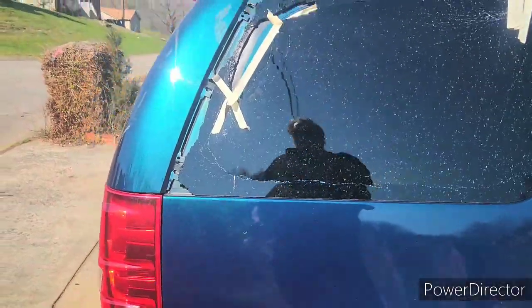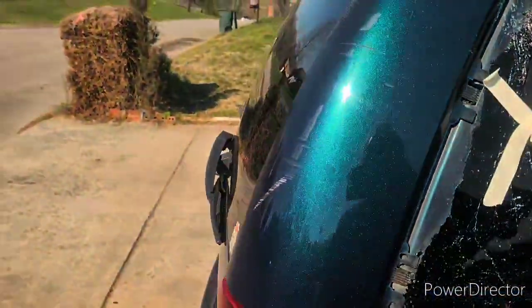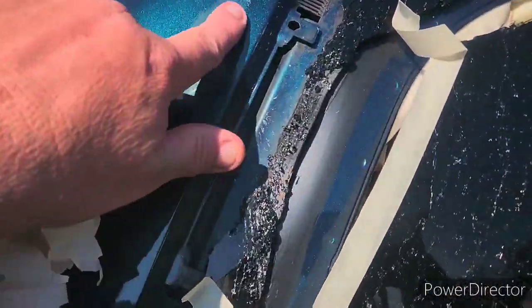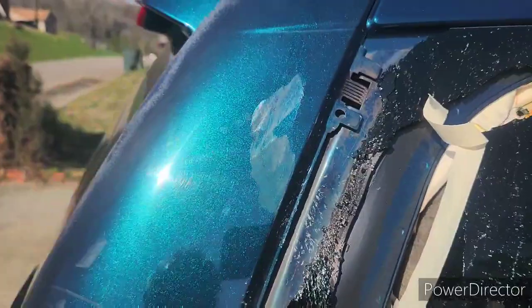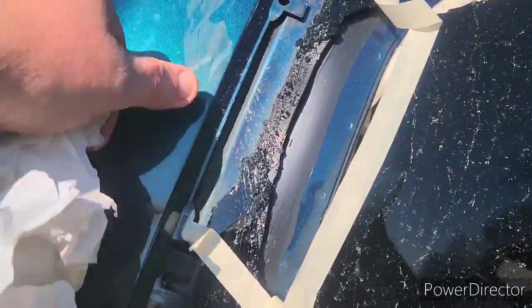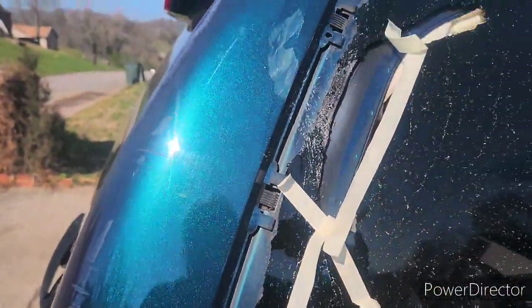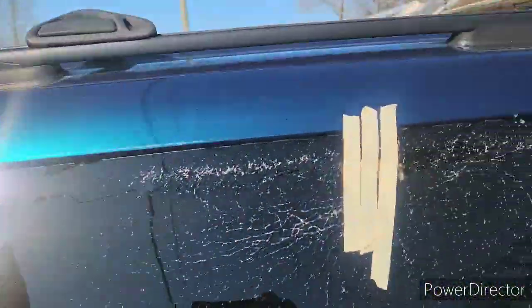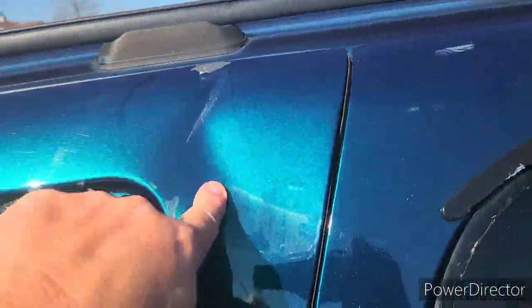Trampoline got us at 80 miles an hour. Scratch there. Scratches there. Broke that there. That's plastic. Didn't break it. See, it busted the back window completely out, and put a pretty good sized dent right here.